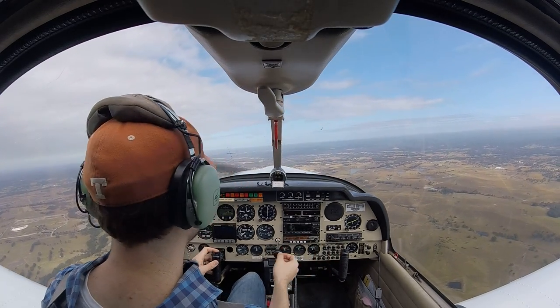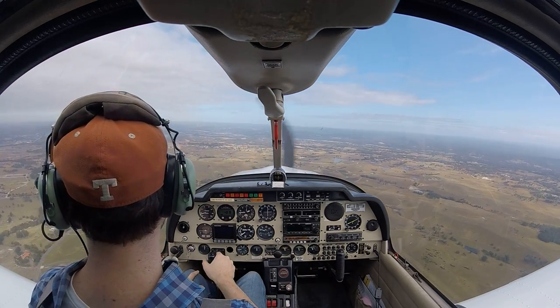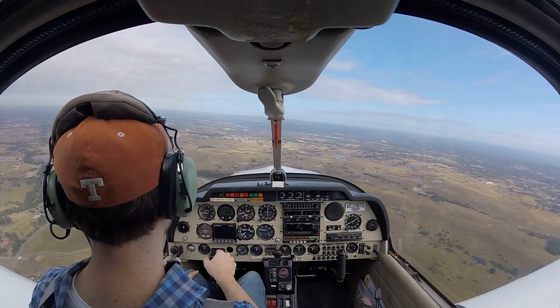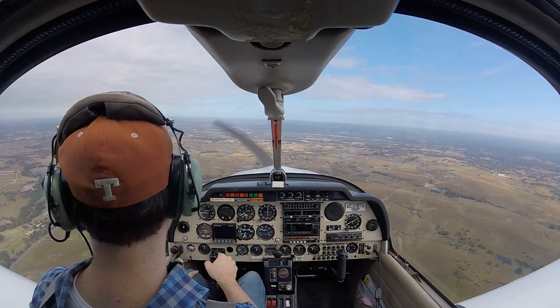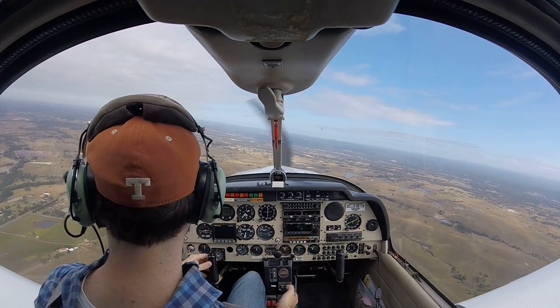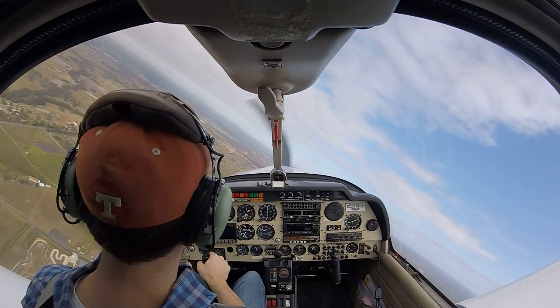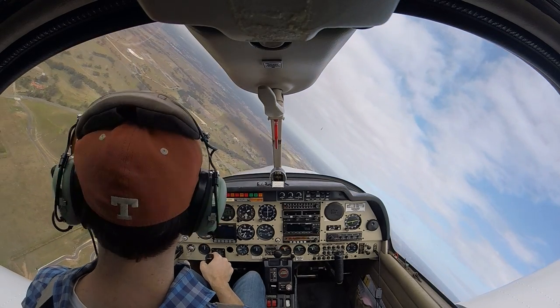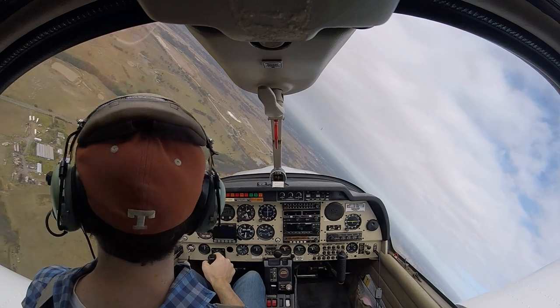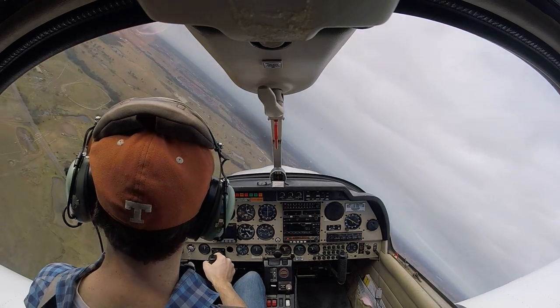Block 7700. Mayday, mayday, mayday. India Sierra November, India Sierra November, India Sierra November. 1 POB, engine failure, Bankstown training area. Forced landing. Put down the fuel, mixture, magnetos. Turn. Too fast.